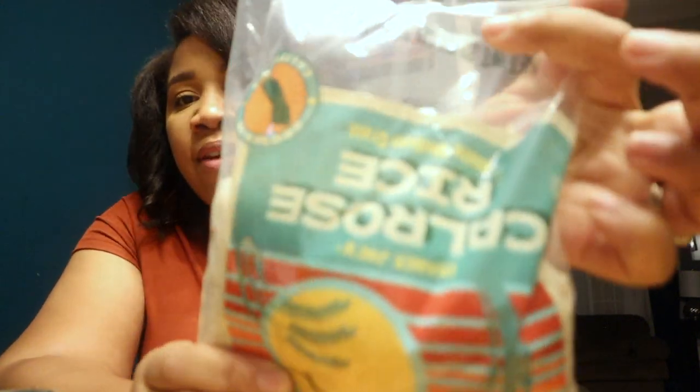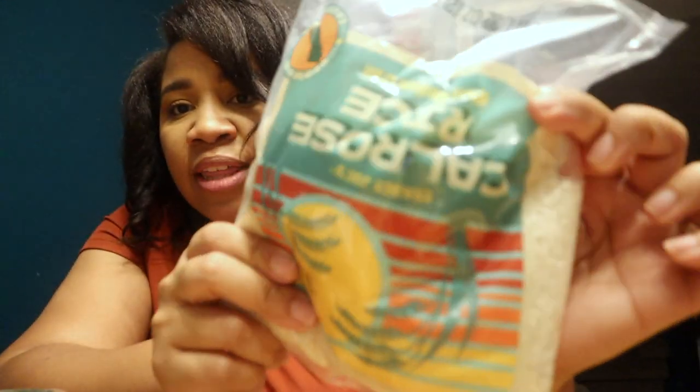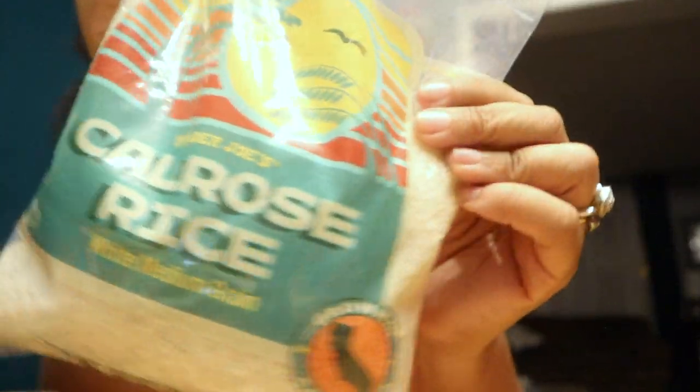And then I got some of this. This is something I've never tried before either. It's called, I got it upside down, it's called Calrose rice. It's a medium grain rice. I was actually looking for sushi rice because my son wants to make sushi this week, but I couldn't find it. So rather than getting long grain rice, I got this medium grain rice, and I figured that was closer to short grain rice, which sushi rice is. So this was closer to short grain rice than long grain rice. Hopefully that makes sense.